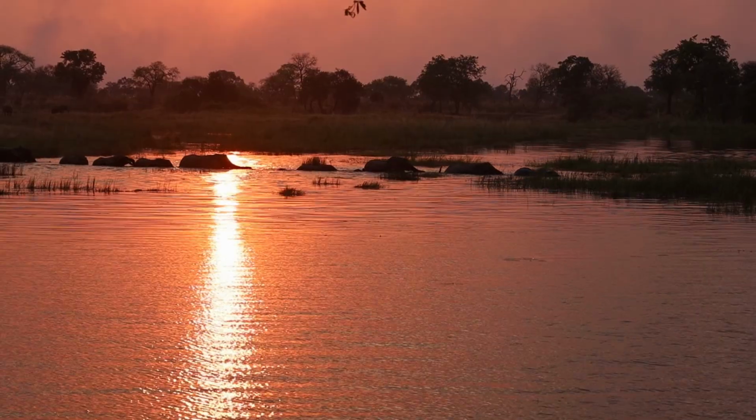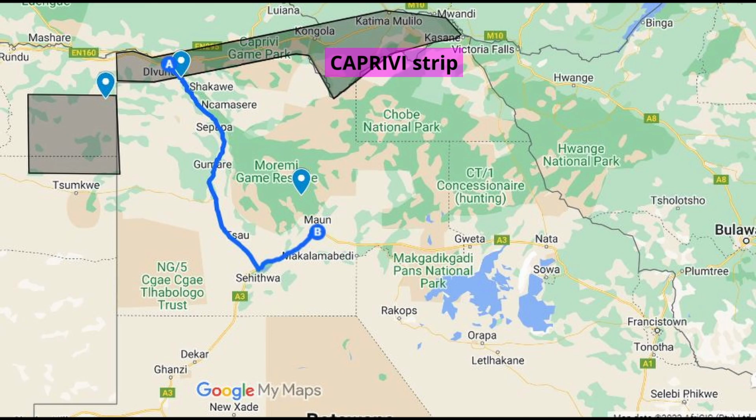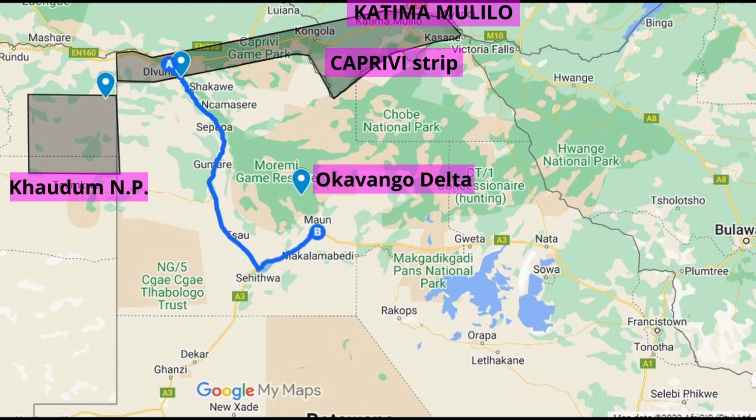For our COVID-19 test required to cross the border, we had to be in Katima Mulilo in the eastern corner of the Caprivi strip. We, however, wanted to take the route as indicated here, starting on the western side of the strip. We wanted to take this route because wildlife from the Kaudum National Park in Namibia can enter Botswana without obstructions.